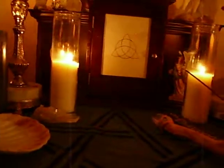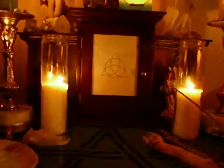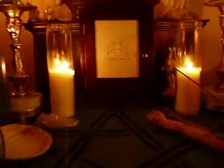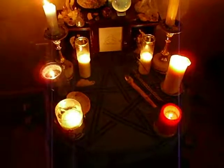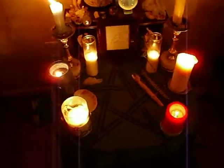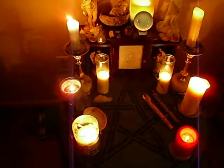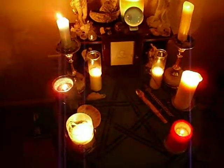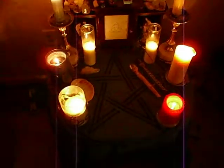So, what else? Yeah, that's pretty much the basic altar setup for me. A lot of people have these really nice big altars, and they're very pretty. I will not knock them. They're very elaborate, they're very out there, and all nice. Me, I don't like that, because that is too busy for me. I don't like busy. It doesn't keep me focused, it doesn't keep me centered. So I generally keep it simple.